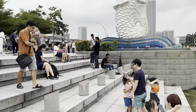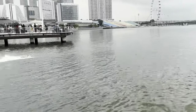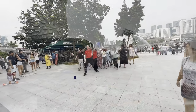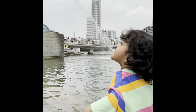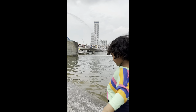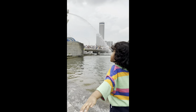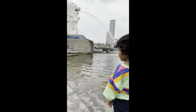This promenade overlooking Marina Bay is home to Singapore's iconic 28-foot Merlion statue, a half-fish, half-lion stone carving that shoots water into the bay. The fish symbolizes Singapore's beginnings as a fishing village, while the lion head is a nod to Singapura, which means Lion City in Malay. Constructed in 1972, it remains one of the nation's most popular tourist attractions.